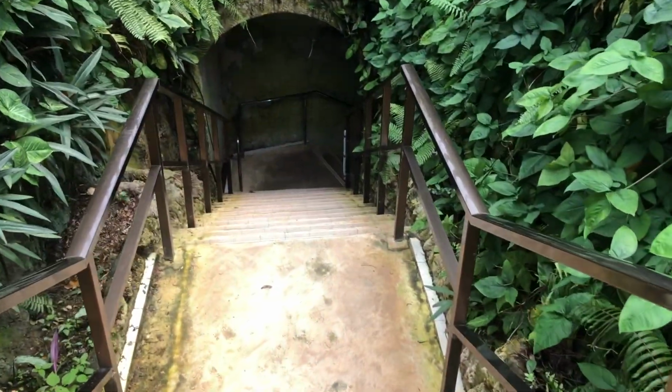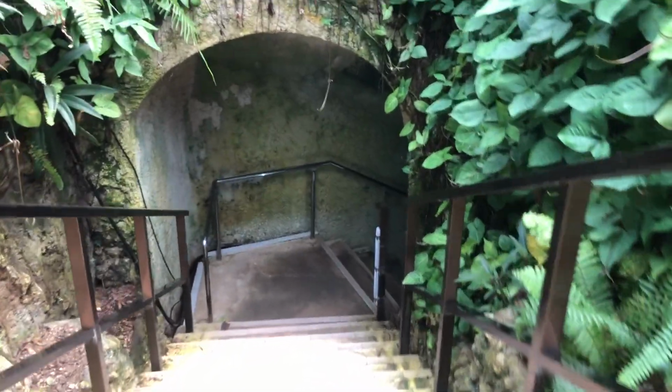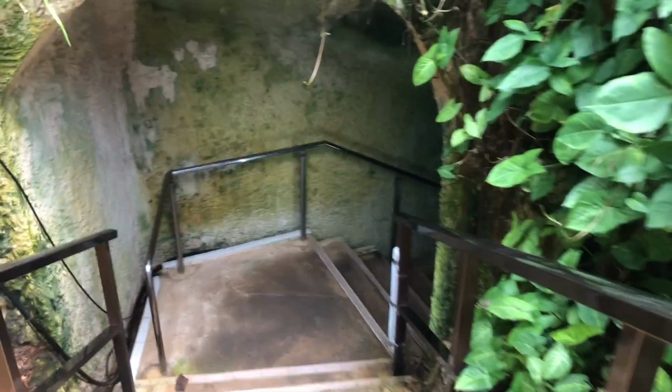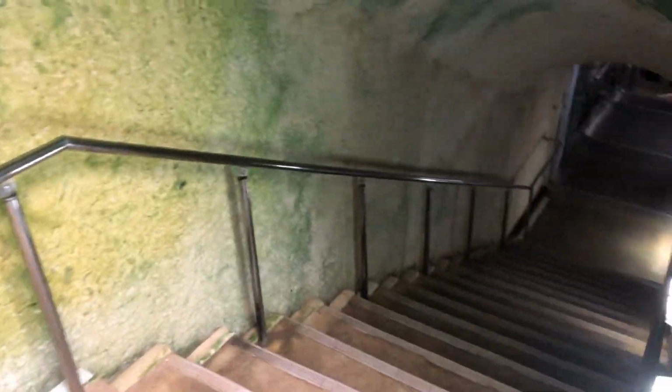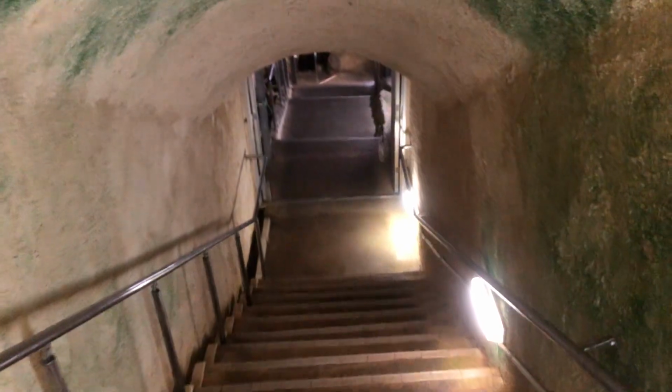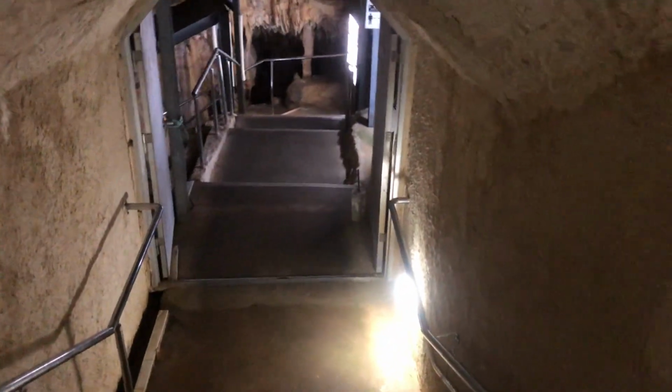Down the stairs we go through the lovely green luscious, oh my goodness. This island's green lusciousness is just to die for. But as soon as you descend the stairs into the limestone cave, it feels so much cooler already, and it was just really nice. And I saw a bat, which is sort of cool.